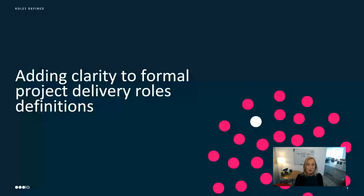Now that we know what we're covering, let's get into typical project delivery roles, namely the project coordinator, project manager, program manager, and the role I get to serve today, portfolio manager. You'll sometimes see this referred to as PMO.